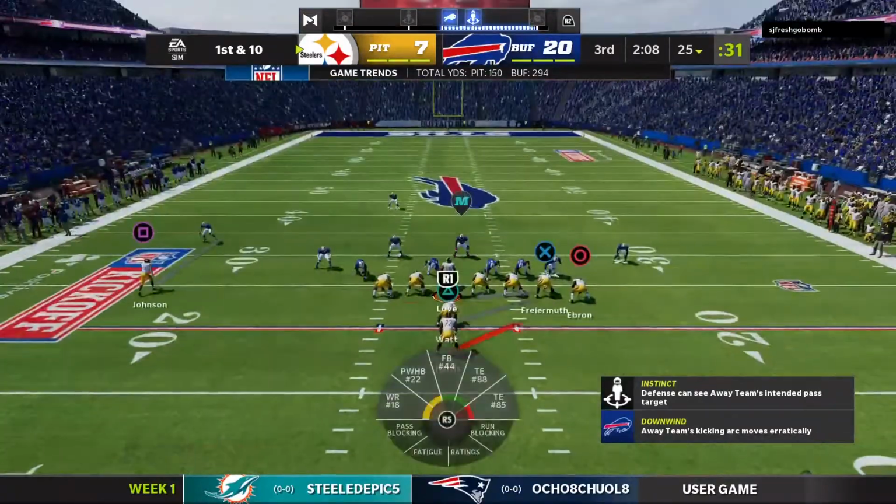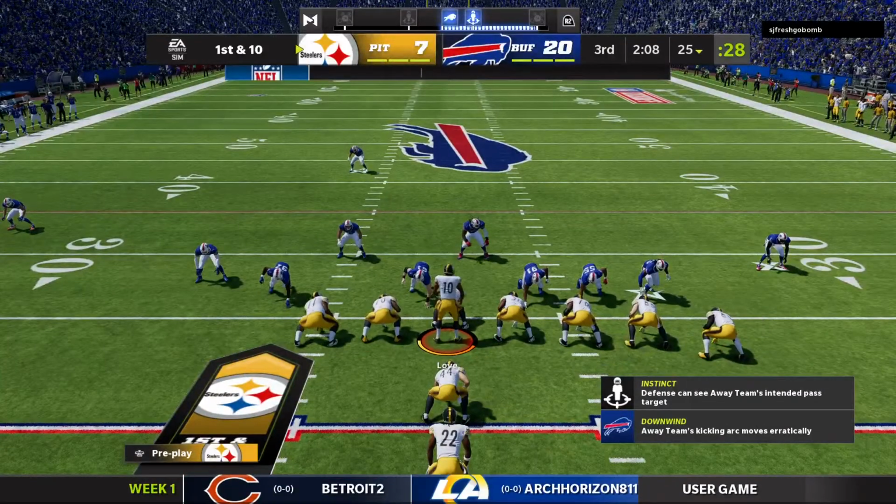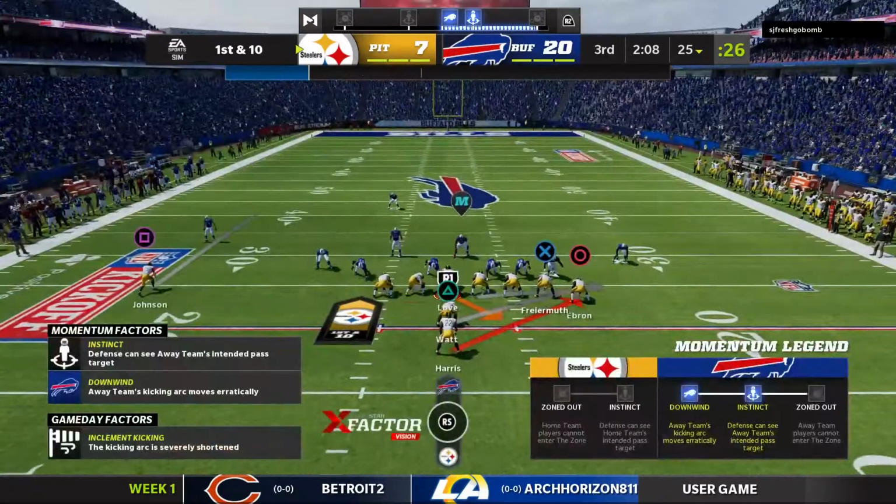The Steeler offense here about ready for their next drive and hoping to do better than they did their last possession when they punted the football.